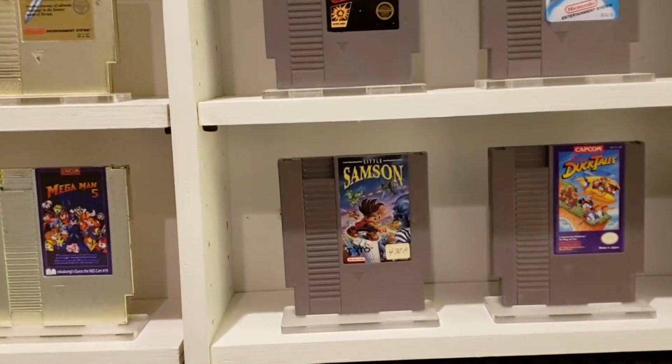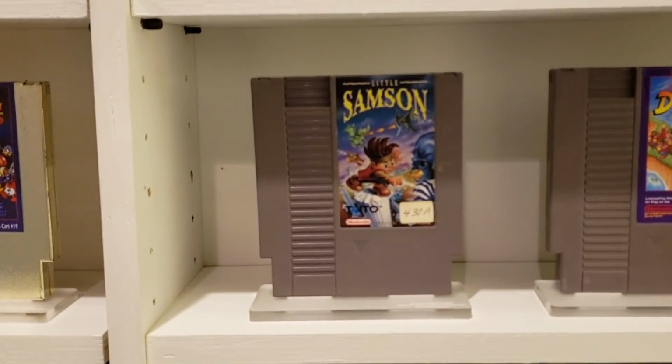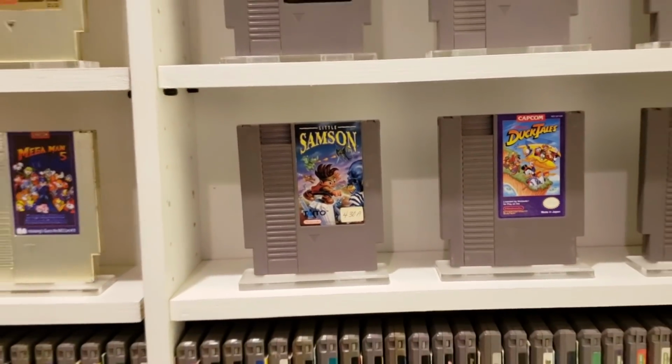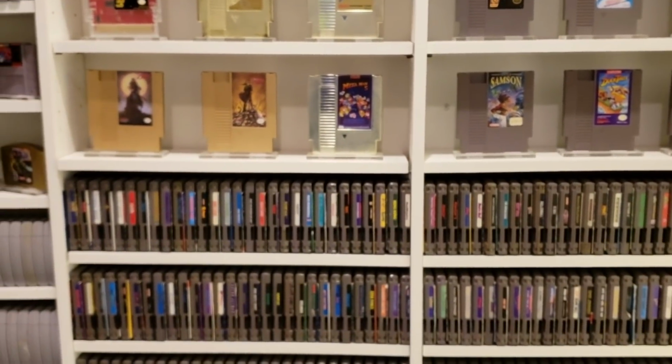One rare game that I own is Little Samson. This was actually a local find. A guy in my small town posted an ad on Facebook, mentioned that he had a game called Samson in the lot, and I took a gamble on it and it paid off. It was a pretty lucky find.